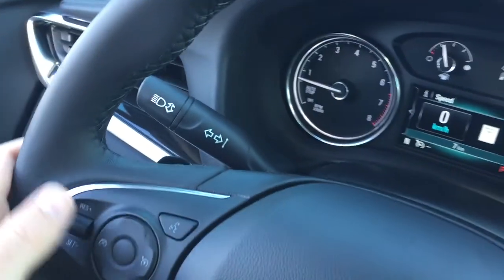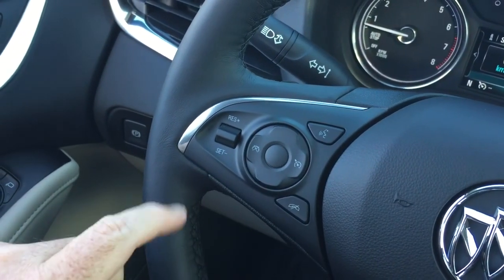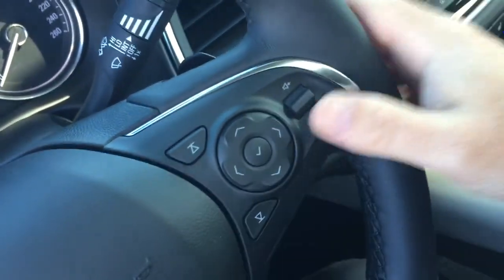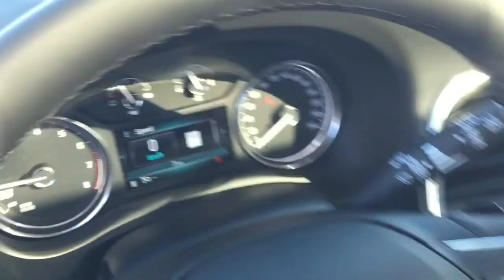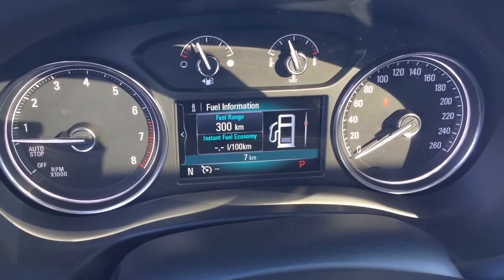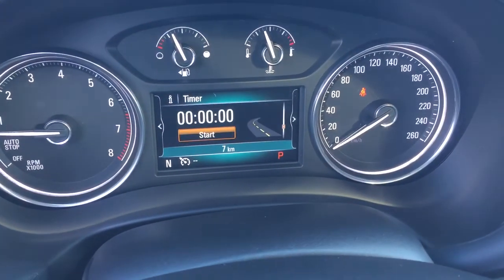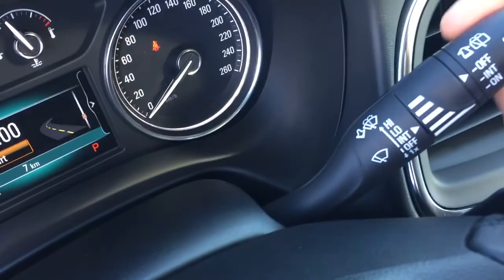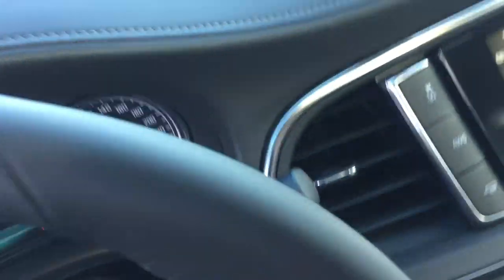Headlights and turn signals on the left. Voice command and hands-free calling here. Cruise control, right-hand side has your hands-free, has the volume controls rather on the steering wheel. Driver information center, and this is a brand new layout that you're going to notice here on the Enclave. Very bright, easy to read. All the information you want right there at the touch of a button, and you got your intermittent wipers, including rear wiper, there on the right hand side.